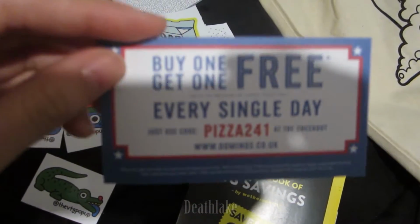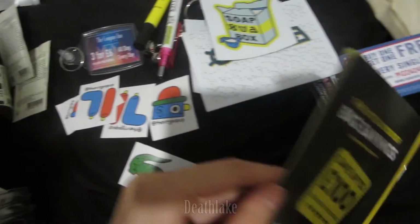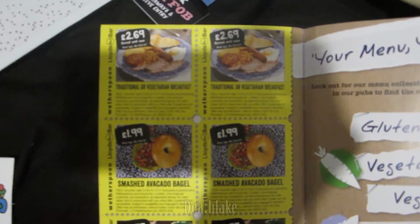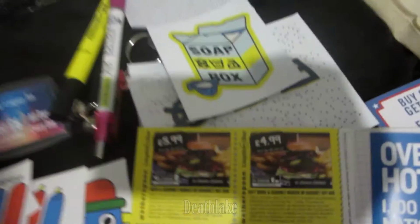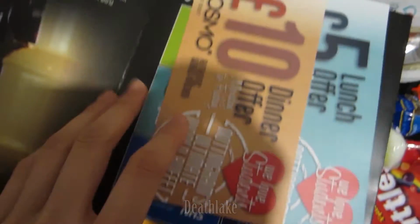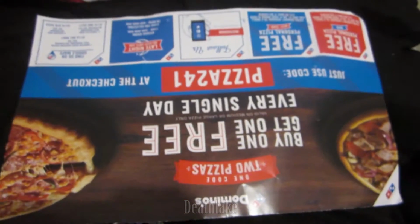This is some vouchers. It says buy one, get one free every single day. And then there's a booklet of Wetherspoon vouchers. Example discount on breakfast, the bagel thing. It's mainly drinks, so there's some burgers. Got a Cosmo voucher thing for £10 for a dinner offer and £5 for lunch. And then Pizza Hut, they also have offers for Pizza Hut. Oh no, not Pizza Hut, Domino's.